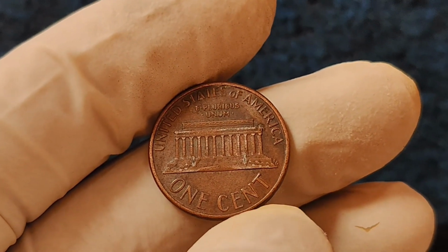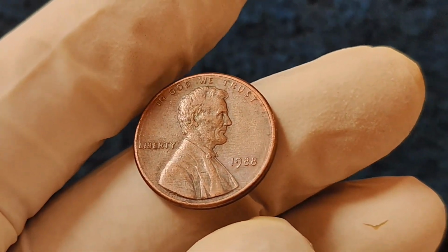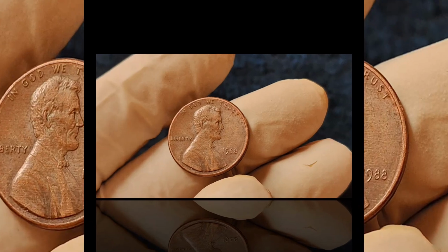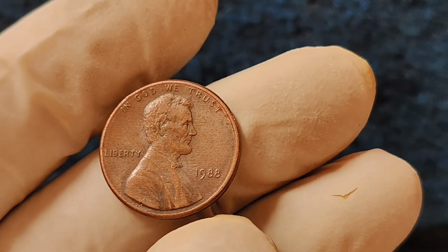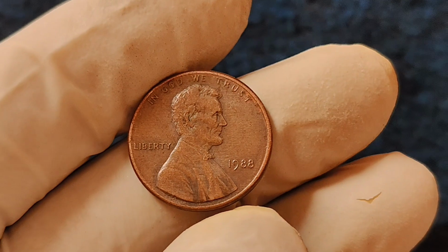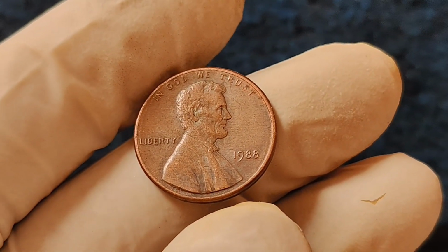The 1988 penny was minted in 3 different locations: Philadelphia, no mint mark, Denver, D mint mark, and San Francisco, S mint mark. While millions of these coins were produced, only a few rare varieties and errors make them extremely valuable today. What makes the 1988 penny special?